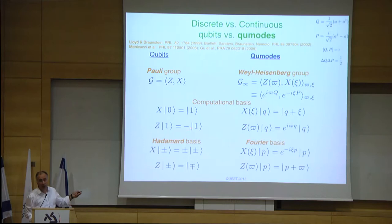You could see that as a pi phase shift, e to the i pi times the value of that thing, j, right? Well, it's exactly like a phase shift for continuous variable, except now you have a continuous parameter for the Q mode and a continuous parameter for the phase shift variable. So everything goes continuous, but you have a complete analogy, and you can look at the plus-minus basis, that is 0 plus or minus 1, which turns into the P basis, the Fourier basis. So the Hadamard that connects the two is the Fourier transform here.